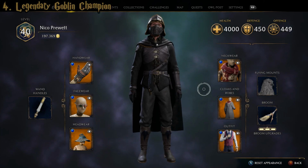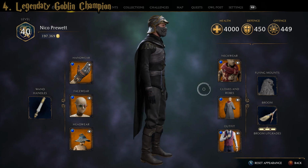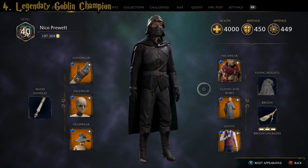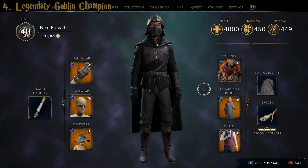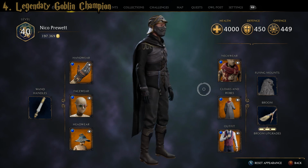Alright, for outfit number 4, we have the one that I'm calling the Legendary Goblin Champion, and as you may be able to tell, it's sort of a mashup of different styled outfits, but on the bright side, all but one of these items are ones that are set location, like quest rewards or challenge rewards, so they're reliable to get. The other one is relatively easy to get just because it's a pretty common loot drop.